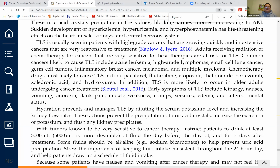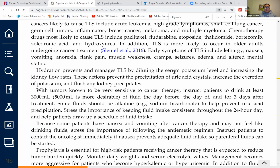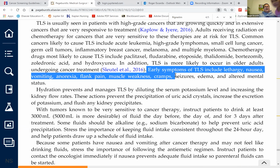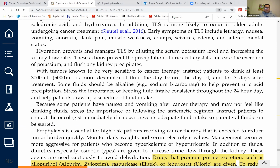Let me see what symptoms they mentioned here. It should be muscle weakness, hypoactive bowel sounds, or whatever. Right here. So we have here early symptoms, lethargy, nausea, vomiting, all consistent with hyperkalemia. And the signs and symptoms of hyperuricemia, of course, are the same as gout. Okay, so you'll have podagra, which is pain in the great toe.